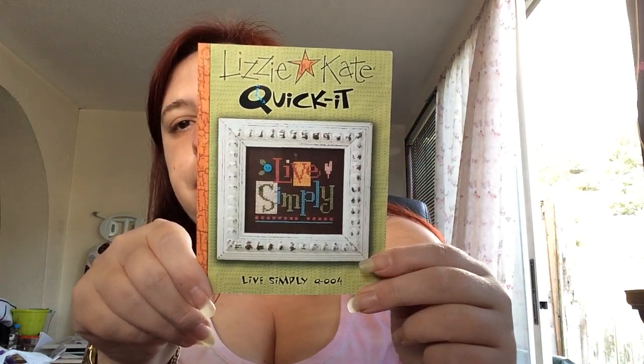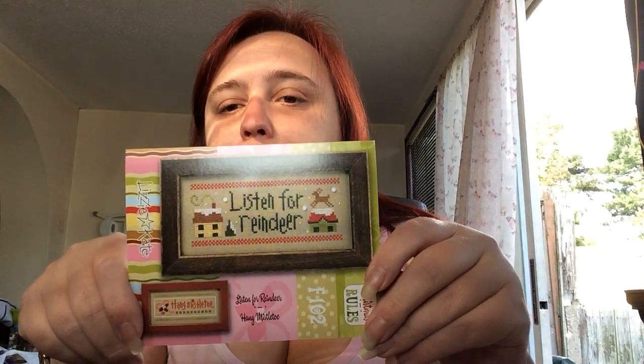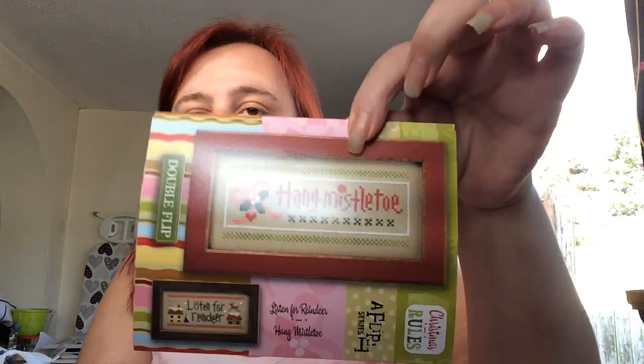But we've got Live Simply, and that comes with a little button. That one I'd put on, goes up here. Not sure if I'd do it on black though. And then we've got a double. This one's Listen for Reindeer and Hang Mistletoe, and it comes with little buttons, and one's for here, and then the others are little snow bits.